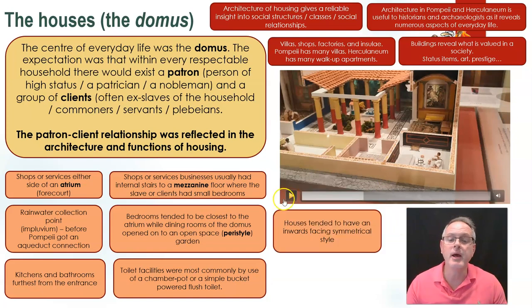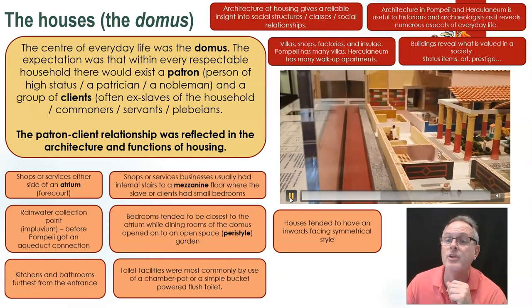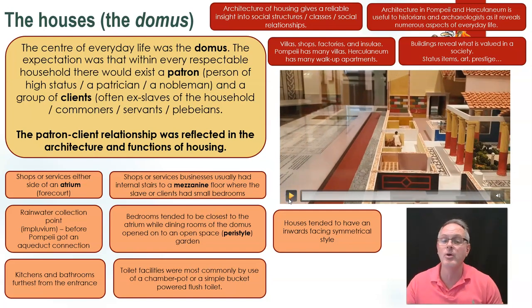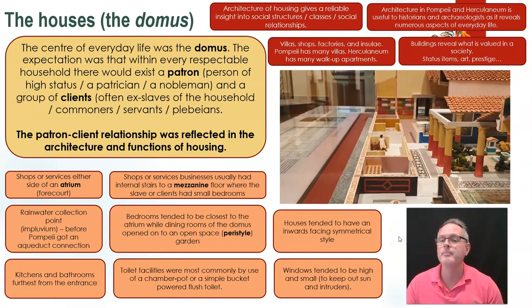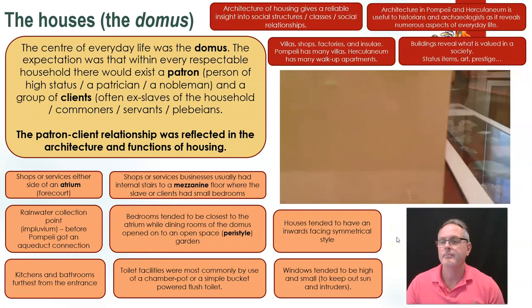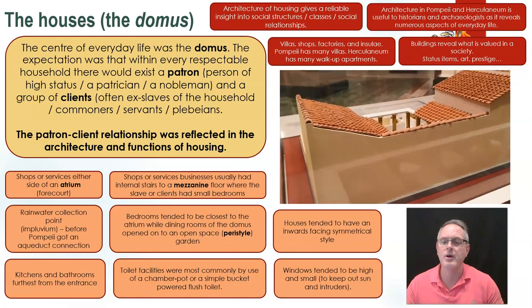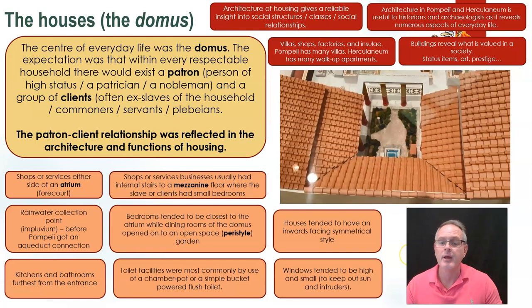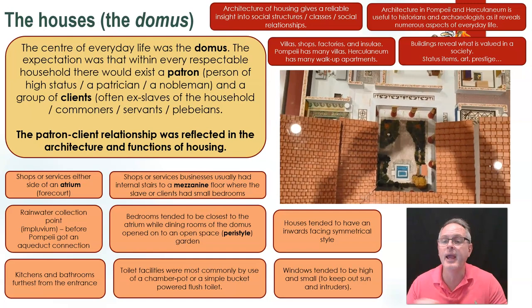Okay, so let's play a little bit forward. All the houses had an inward facing symmetrical style, and we'll see a view from above here in a moment as I go around the outside of the glass case. They've got an inward looking style. The main features of the house are the inside, and they're very symmetrical. So I'll go around the outside wall in a moment. And so everything is shaped inwards. When we can see windows, which are mainly on the other side over here and on the front, they tend to be very high up and quite small. This is to keep the sunlight out and intruders out.